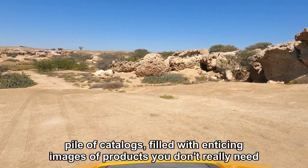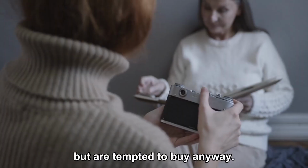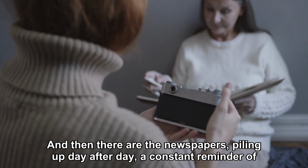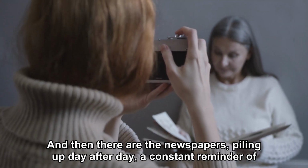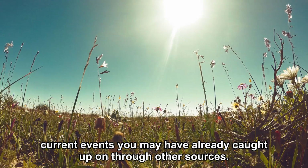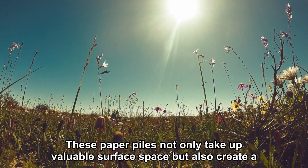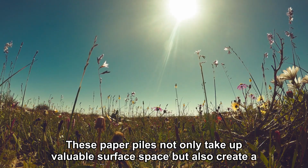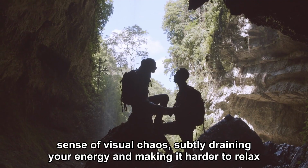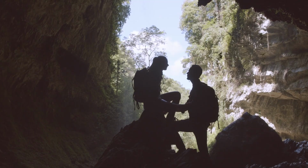Or that pile of catalogs, filled with enticing images of products you don't really need but are tempted to buy anyway. And then there are the newspapers, piling up day after day, a constant reminder of current events you may have already caught up on through other sources. These paper piles not only take up valuable surface space, but also create a sense of visual chaos, subtly draining your energy and making it harder to relax and enjoy your home.